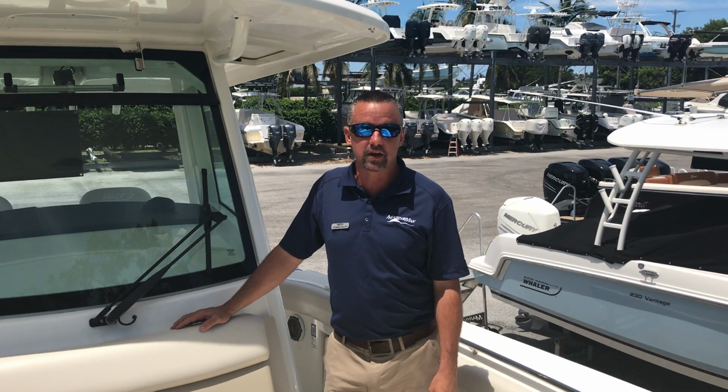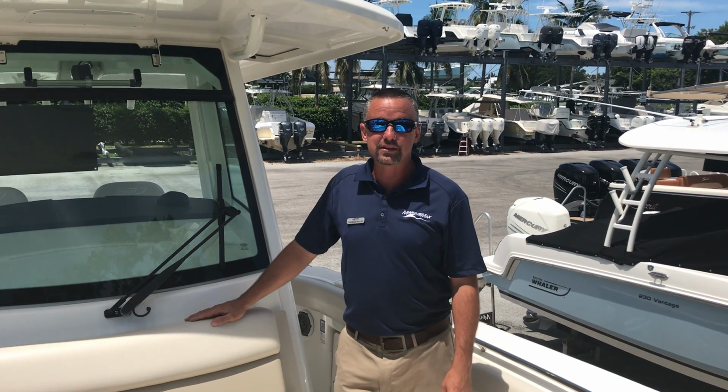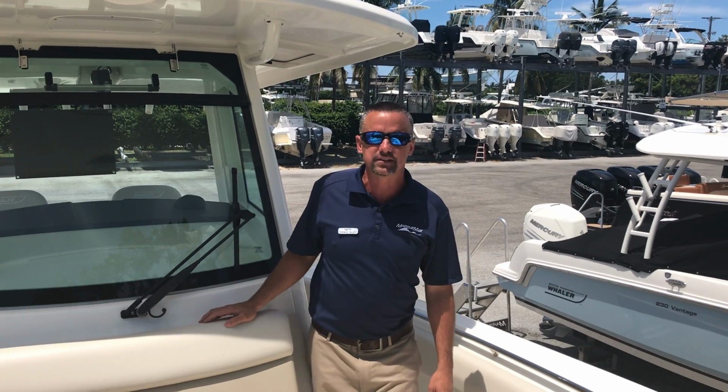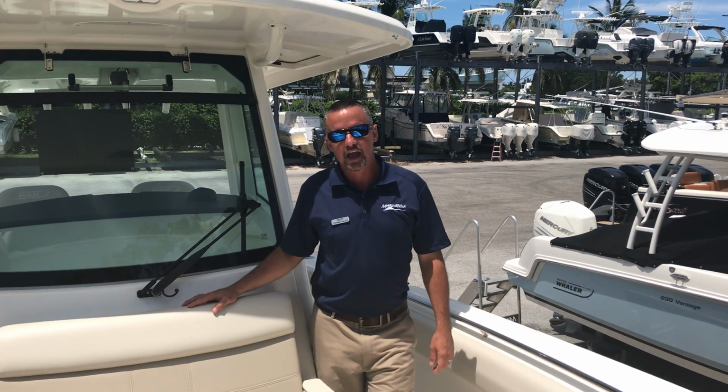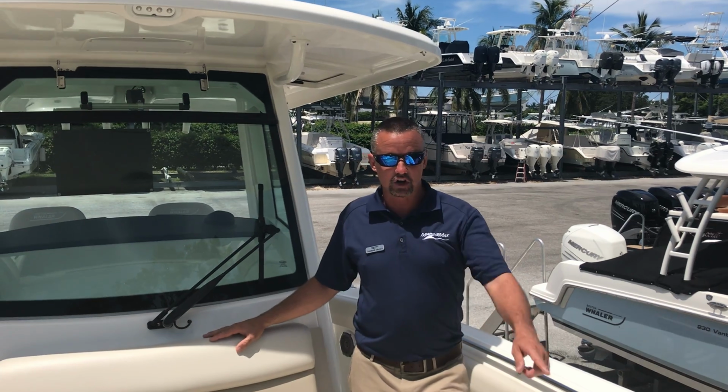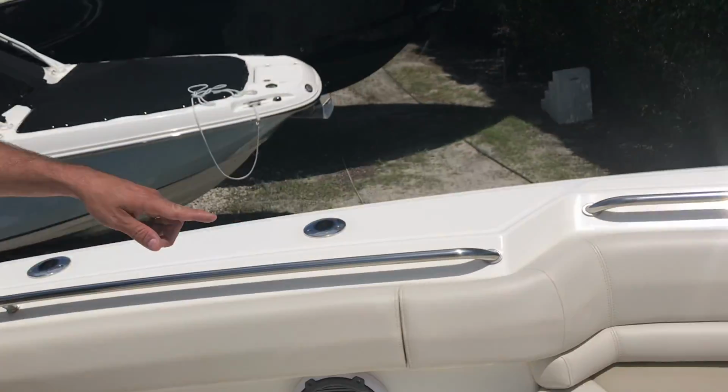I just wanted to take a quick minute to walk you through our all-new 330 Outrage by Boston Whaler. As you can see, this is a boat that combines many different things. Loves to fish, loves to cruise, does both of them very well. We start up in the front with our full wraparound bow seating.